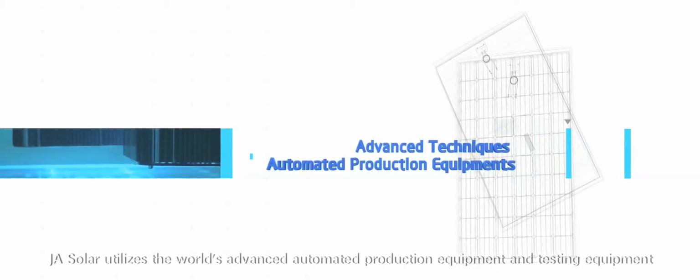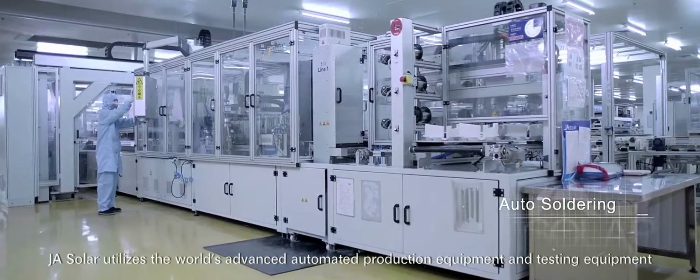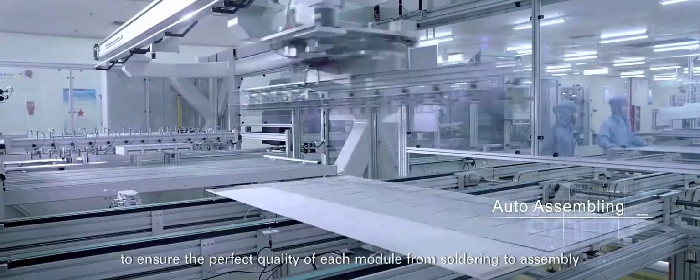JA Solar utilizes the world's advanced automated production equipment and testing equipment to ensure the perfect quality of each module from soldering to assembly.